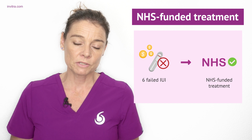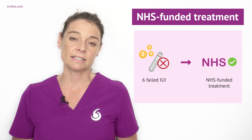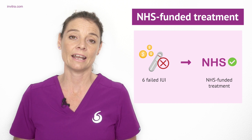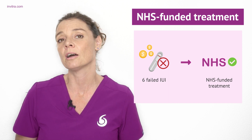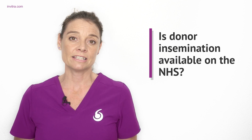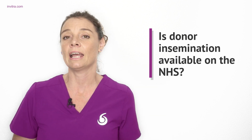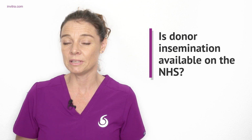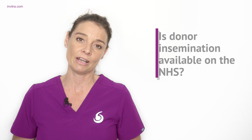One of the requirements for treatment on the NHS is that a lesbian couple has had at least 6 attempts previously at artificial insemination before they become eligible for treatment. Don't forget that treatment on the NHS does depend on your particular area to area, and also resources are limited and waiting lists can be very long.